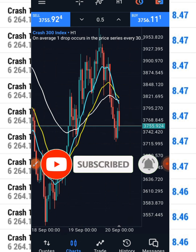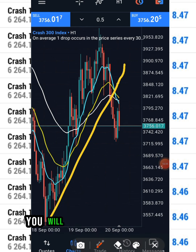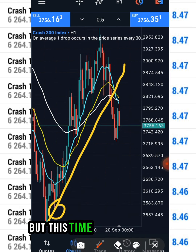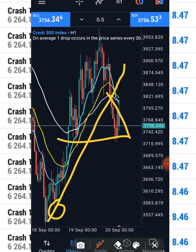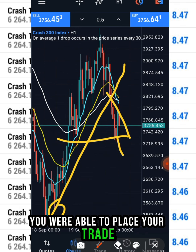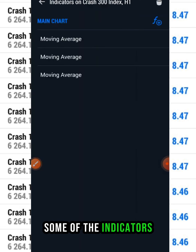So what do you do? You draw your trend lines. When you draw your trend lines, you will see that this market has been touching from previous places, but this time it has crossed this line. It's a trend. So with your horizontal line and the breakout, you were able to place your trade even without stressing yourself with some of the indicators. Do you get what I said now?